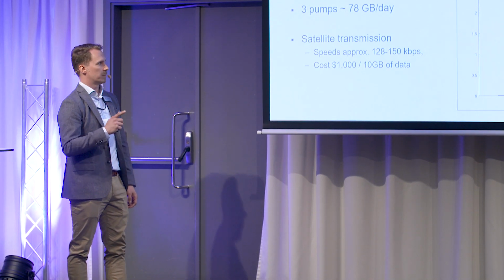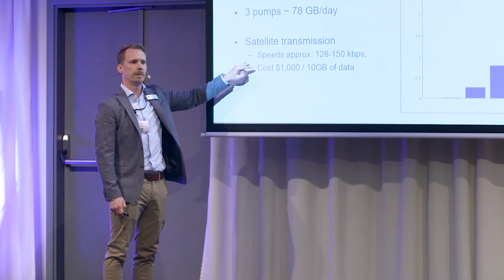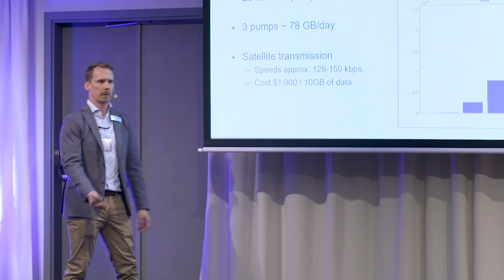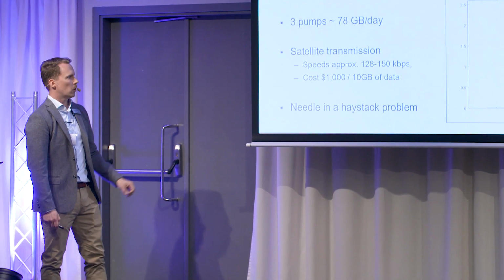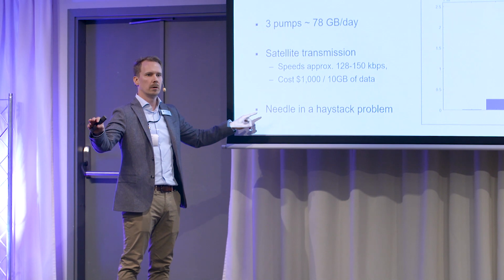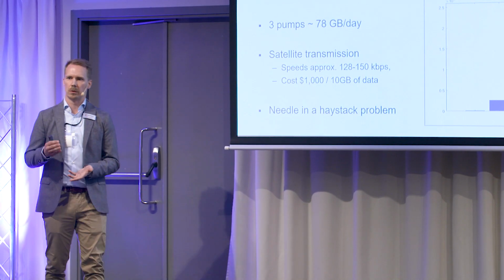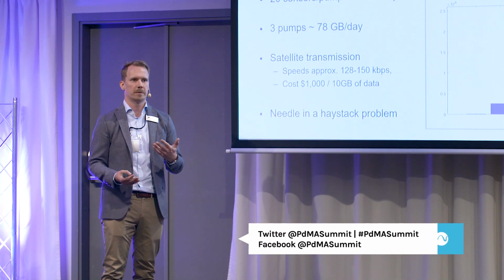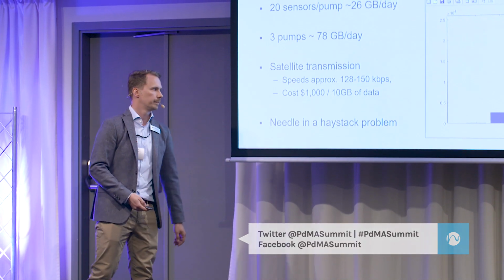And as was mentioned, that translates to cost. If your machines are operating in a remote location where you have to transmit the data through satellites, it's expensive. And if you're collecting all of that data, sending that data to cloud, and you're interested in finding some isolated events within all that data, it's a needle in a haystack problem. So how do you find those failures which might occur once or twice within terabytes of data?